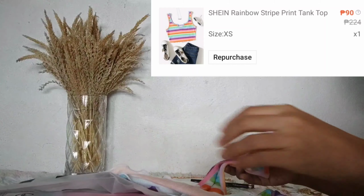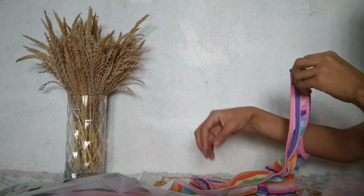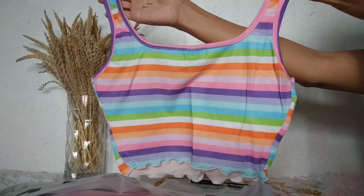Fourth is the rainbow stripe print tank top. I bought this because of the beautiful combination of colors. This will really make you look younger.